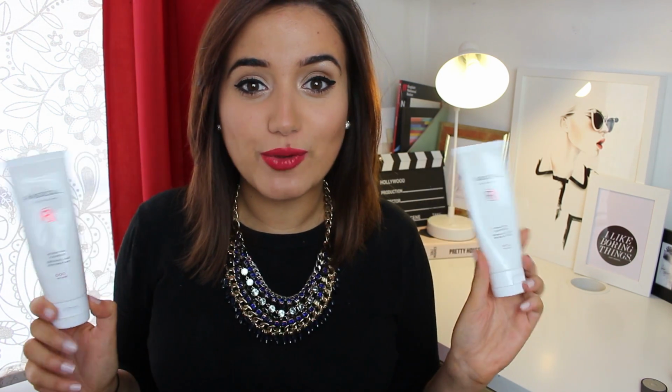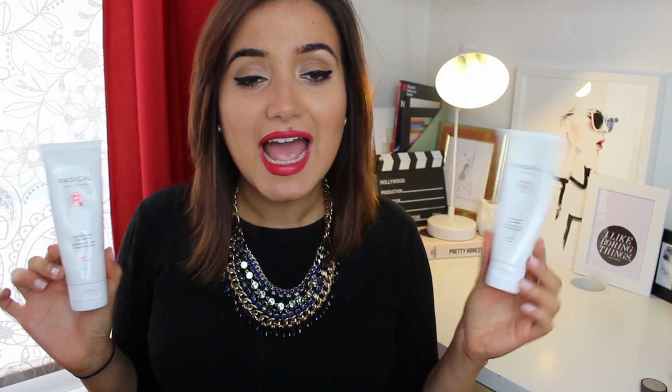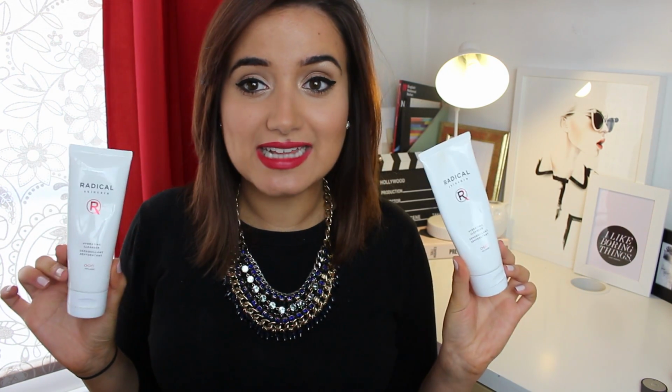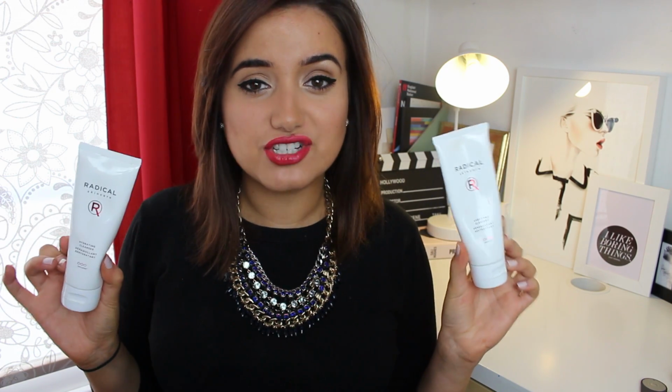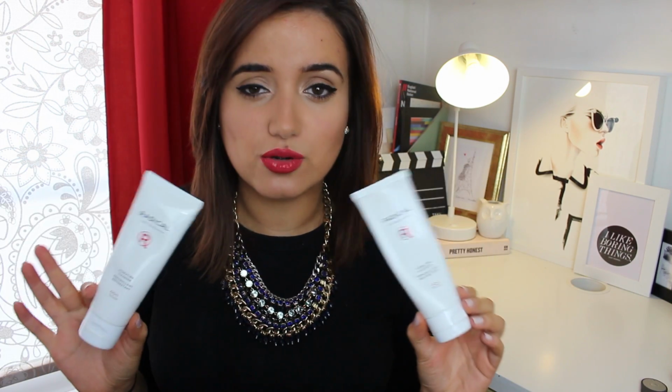I then have two cleansers which are identical. This was in my 2014 favourites, and it's the Radical Hydrating Cleanser. This is my favourite cleanser. I actually have a new one which I'm using at the moment, but this doesn't dry out my skin at all. I don't know if I would go as far as to say it hydrates it, but it doesn't strip it or damage the hydration that I've already got in it.